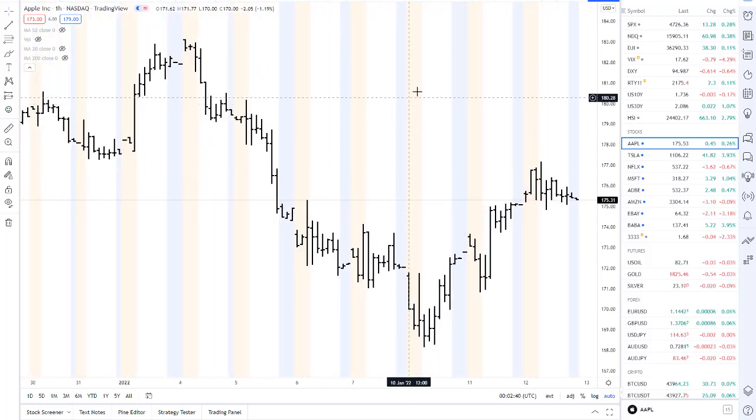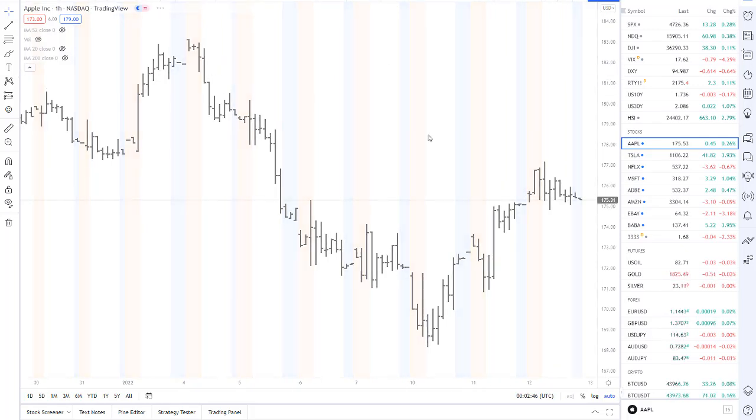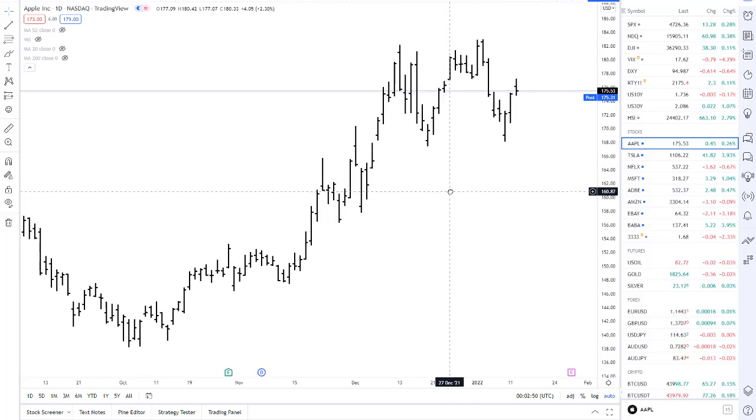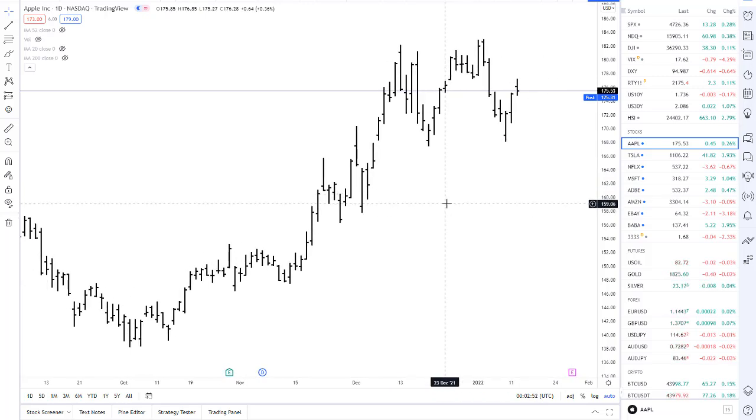Oh, look at all those lines. Oh, I don't like that. Oh, I don't like the lines. That's what I'm talking about there. Anyway, that's the thing I wanted to share with you, okay? That there's the one stock that's going to the moon.